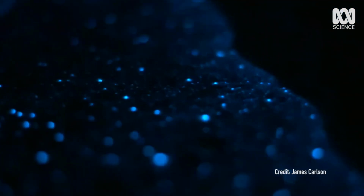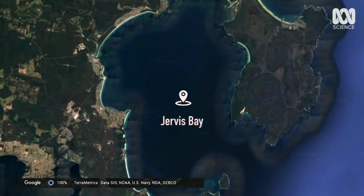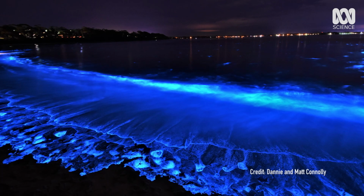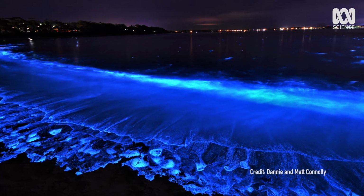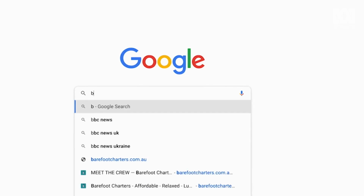What's causing this light show? And is it safe? The photos from Jervis Bay in Australia are out of this world. But it's real. Whenever you see videos on the internet, that's actually what you see with the naked eye. When I first saw bio for the first time, I thought I was hallucinating. I had absolutely no idea what it was. What's going on? What's happening? What's that called? Bioluminescence.